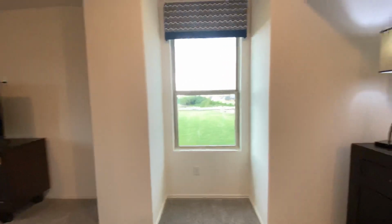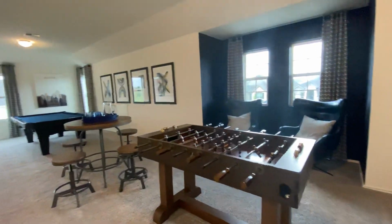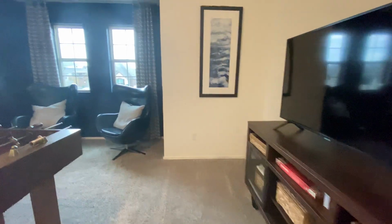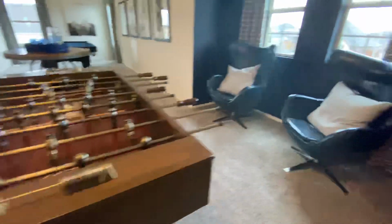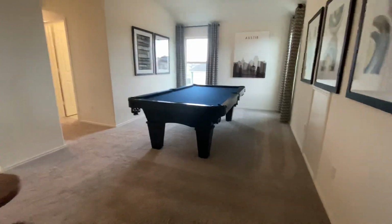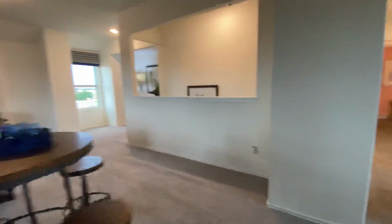So really nice upstairs area. I really like this room. It's got a good feel to it. I love how they have it staged. Definitely use it as your game room. Watch some sports up here. You got your foosball table. Some cool chairs there. Nice pool table. So very cool.